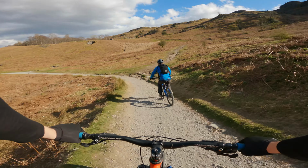Well, that marks the end of the ride. It was just a short cycle from there to the car. And yeah, what a ride it was. Great experience and a fantastic route. I think the remoteness of the trails and the beautiful weather really showed off the beauty of the Lake District.